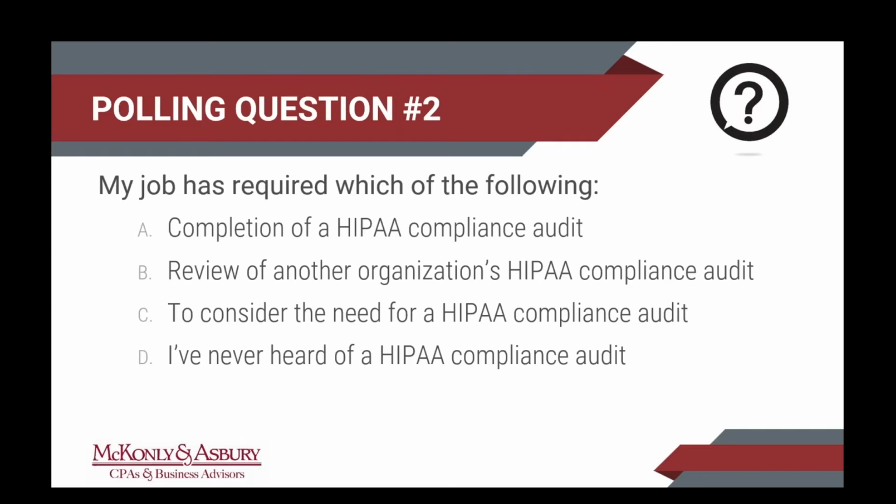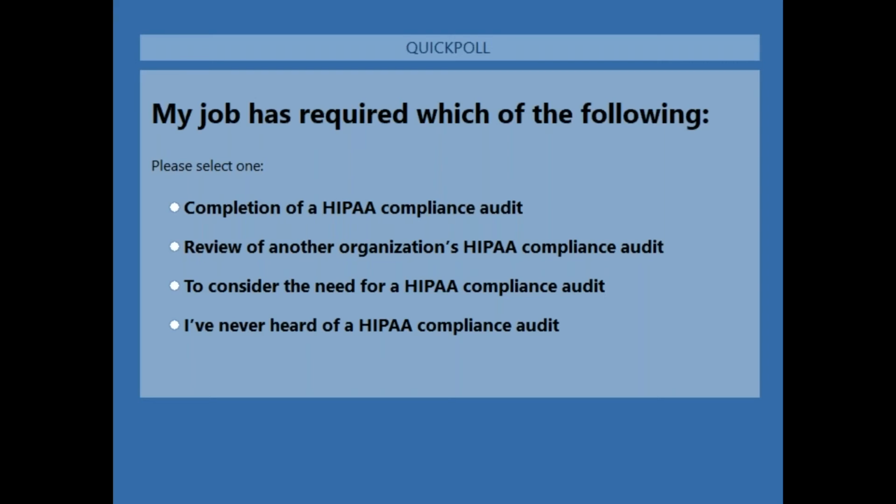So that leads us right into our next polling question. Go ahead, Dave. My job requires which of the following: completion of a HIPAA compliance audit, review of another organization's HIPAA compliance audit, consideration of the need for a HIPAA compliance audit, or I've never heard of a HIPAA compliance audit.